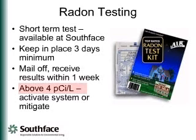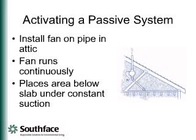For homes with radon levels above the EPA action level of 4 picocuries per liter, passive radon systems should be activated, or in existing homes with no radon-resistant system, a new mitigation system should be installed. Activating a passive radon system is easy, as we have already installed a junction box to provide power for the fan. An inline fan is installed, which runs continuously, placing the area below the slab under constant suction.